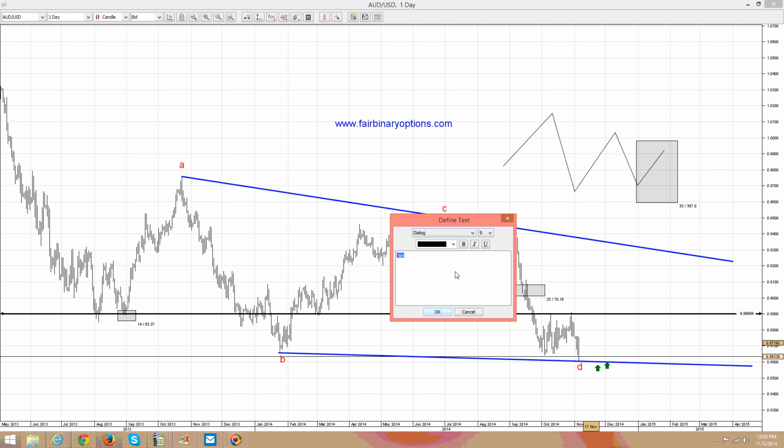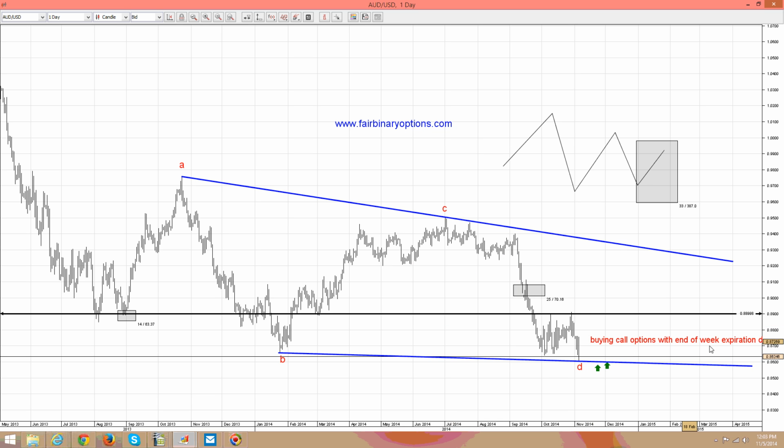So buying call options with end of week expiration date for the Australian dollar and the US dollar to see what is happening with this triangle.